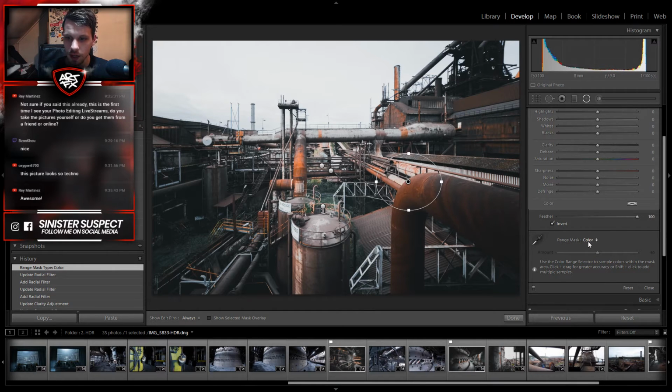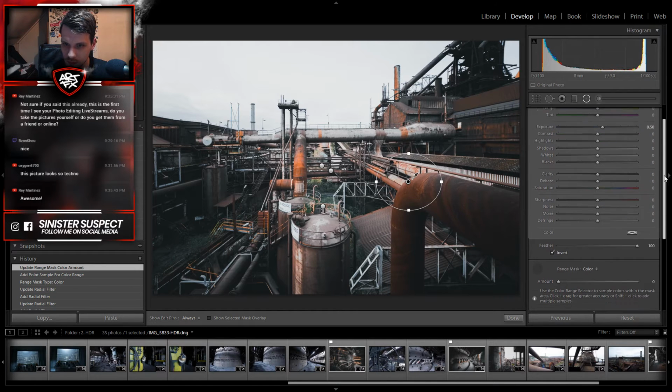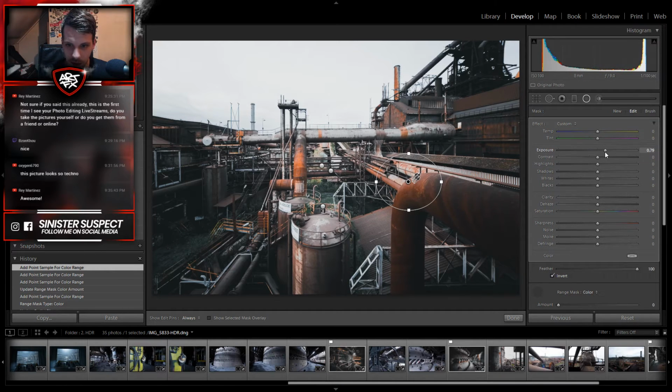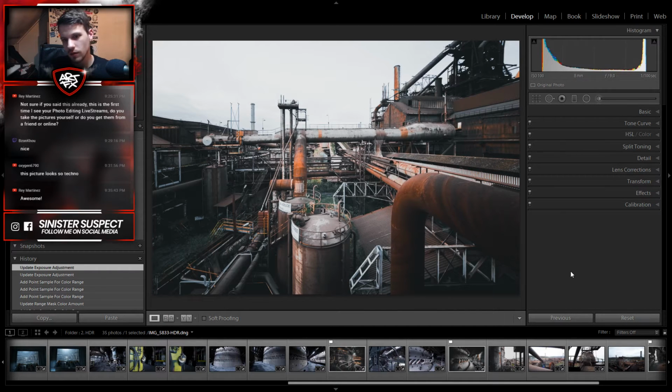So now I'm using the range mask color, and you get this eyedropper tool here, so I can click that and hover over here and click somewhere on the rusty pipe, and that actually did a pretty good job. And I can even add colors to it, so I can click a few times just to get a few different samples, and now it'll affect pretty much that part of the image. So let's see what happens. Yeah, you can see if I raise the exposure now, it pretty much only affects that, and it affects this bottom pipe a little bit. But I just want to increase the exposure a little bit on there, just to give it a bit of an accent, just a bit of a highlight.